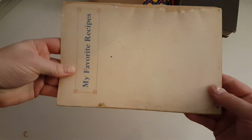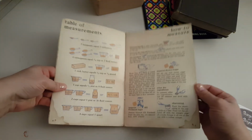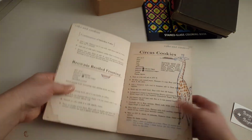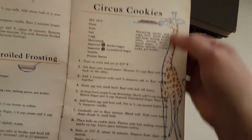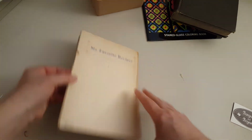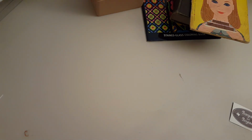Anyway, I got this little book. I just thought it was really cool. My first cookbook. Oh, look at this. Circus cookies. Look at that lovely giraffe. And so I was super excited to get this. I guess it was 50 cents. It's softback. I mean, they had bigger softback books.